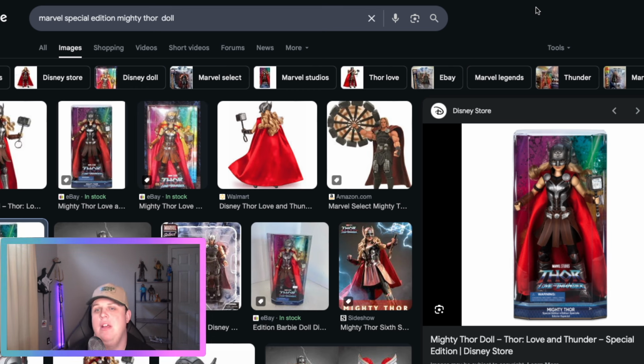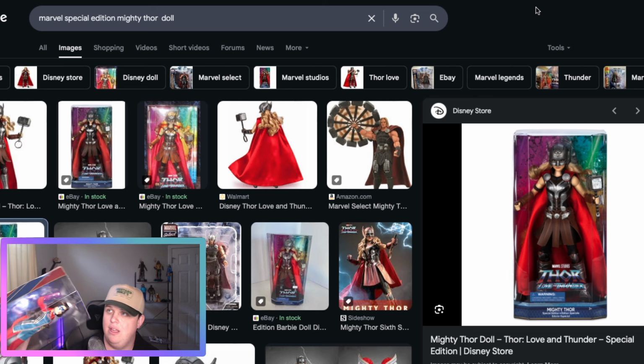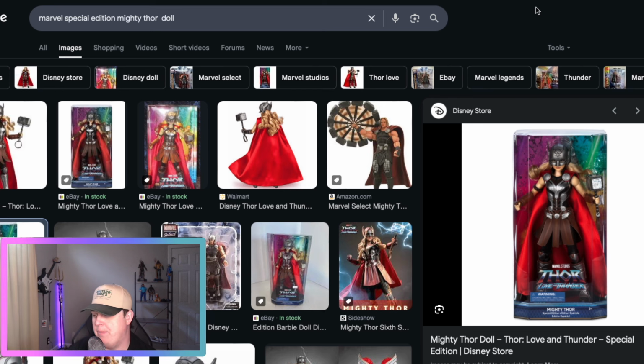But she does come with Mjolnir, which is really good. I don't remember the other ones really coming with any accessories. Miss Marvel comes with a power-up effect on her hand. America Chavez didn't come with jack crap. So yeah, she does come with Mjolnir. That's actually really cool. The helmet's not removable, of course. Does look good though.